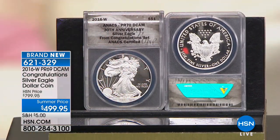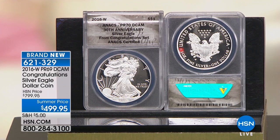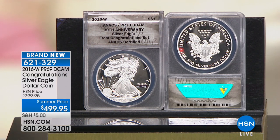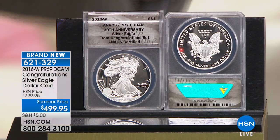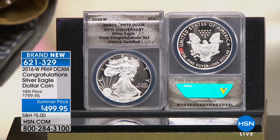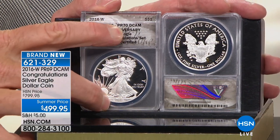Now that, as you can see right there, is the PR69. That's the deep cameo. Now the ungraded set. If you go out and try to find the set that we have not graded, you would be hard-pressed. I don't believe you can find one for less than $1,000 or maybe $1,200 out there in the marketplace. So to be able to get the PR69 coin certified from the congratulations set at $499 is kind of a steal.